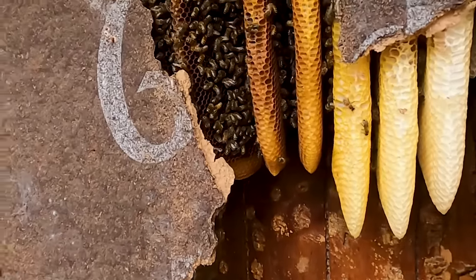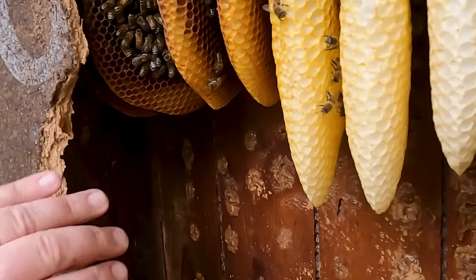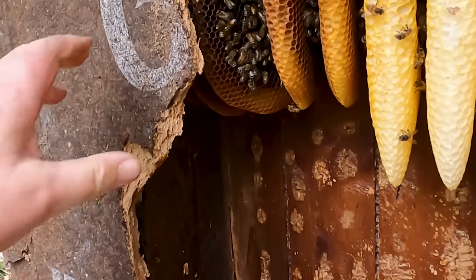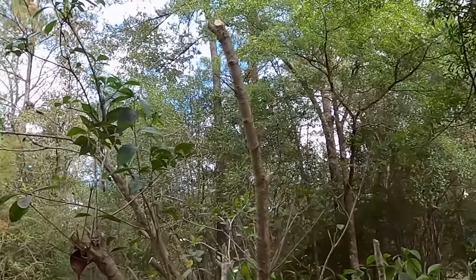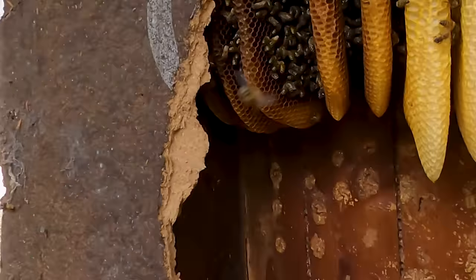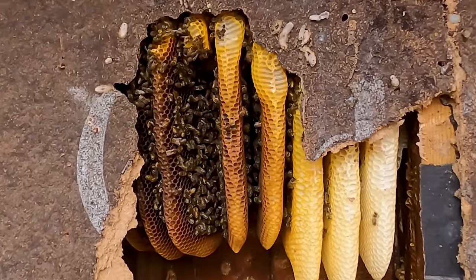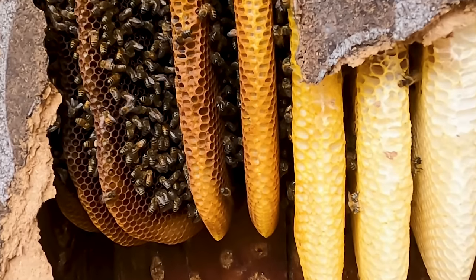This is a kind of a defensive colony. Of course it is in the low 70s, overcast day. It's been looking like it's gonna rain. Good amount of bees in here though. It's not a dying colony, it doesn't look like, and they got some reserves for winter.